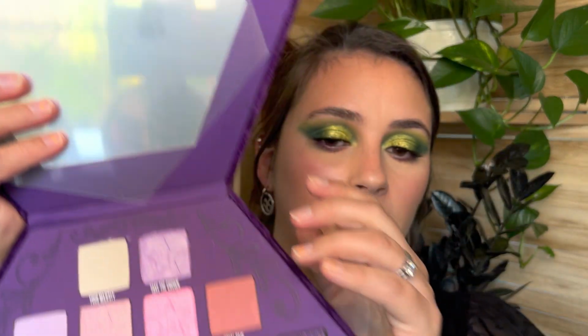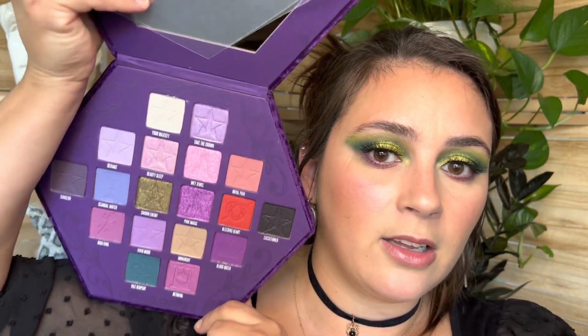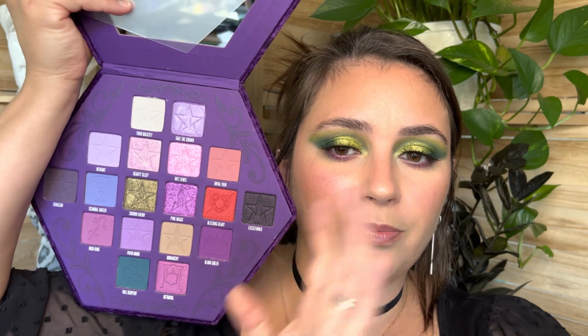Okay, the next palette is from A Colorful Caricature, Jeffree Star Cosmetics. It is their, what is this called? Their Bloodlust palette. I wanted this palette for a while. I got it when it was on sale. I've used maybe half the shades in here. I think the formula is just average, honestly. I think these other shades are really pretty. I think the shimmers are stunning, but the matte formula is just average for me.